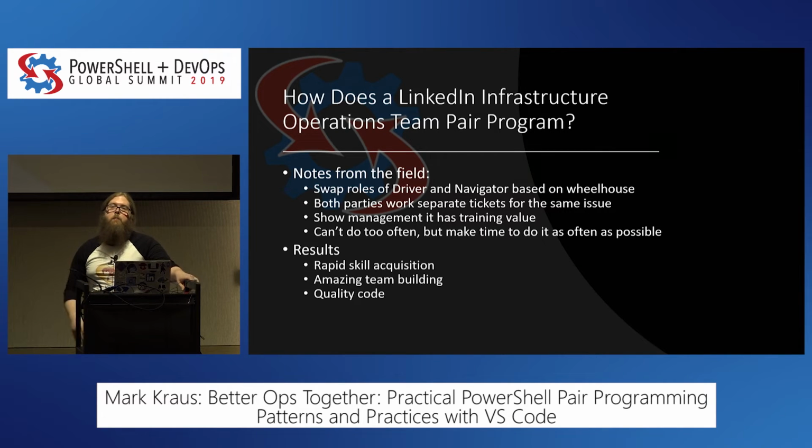And we've had all kind of the same results that I talked about, some of the pros of doing it before. You know, rapid skill acquisition, and it's been great for our team building, and the quality of our code has definitely improved through this practice. So from the field, I can tell you that what I've said are the pros of this are definitely something you will get back if you commit to doing it.